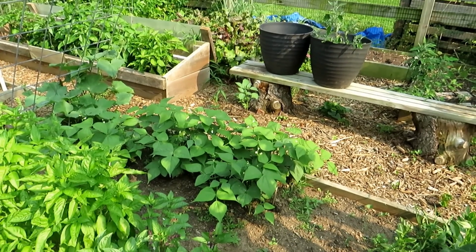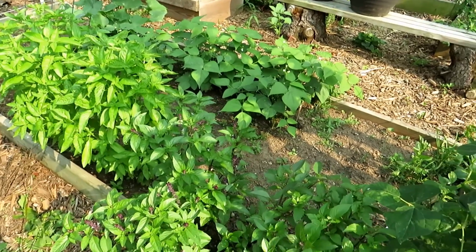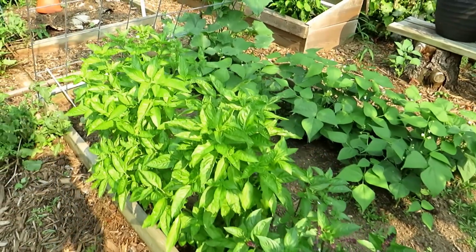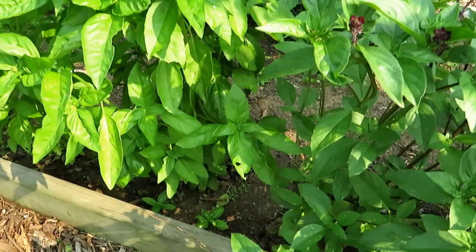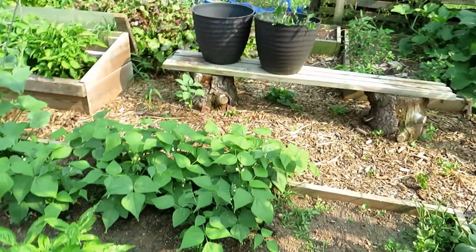Green beans. You can definitely put green beans in. That's a bush variety. Basil. If you love basil, you still have time for basil. And what I'd like to do is when I put a transplant in, I also drop in some seeds so I get a continuous supply, but you have plenty of time for basil.